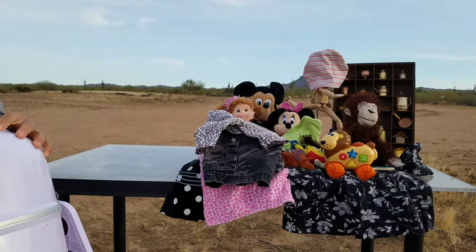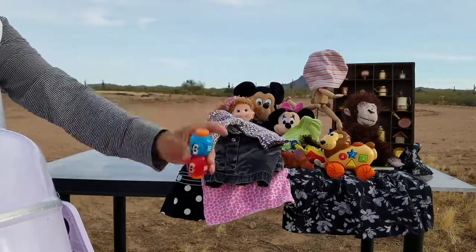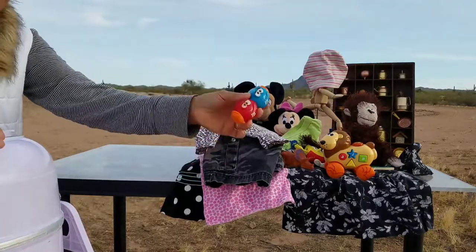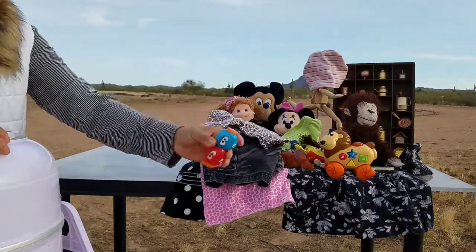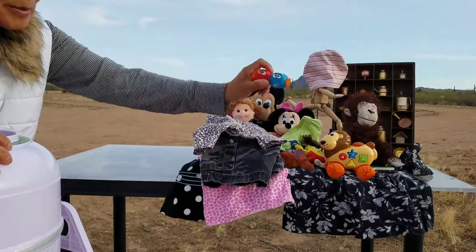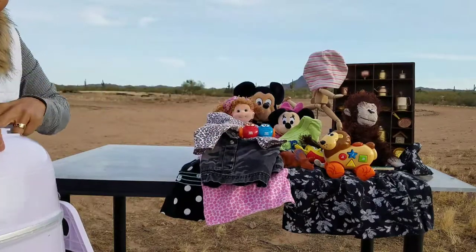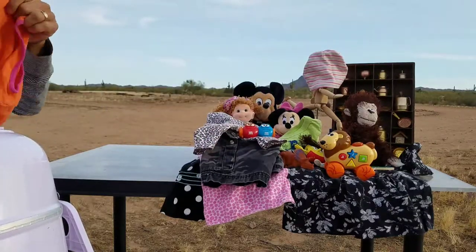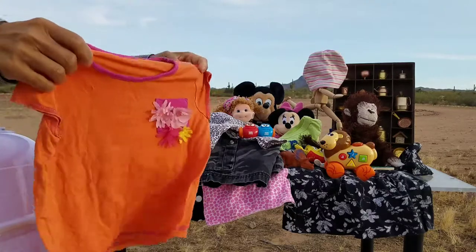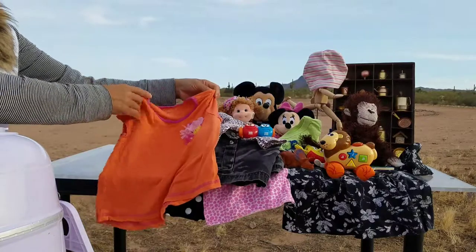Here we have a noisemaker, M&M. Yes, blah, blah, blah. More. There, sit there. And we have a bright orange shirt with flowers on the breast pocket.